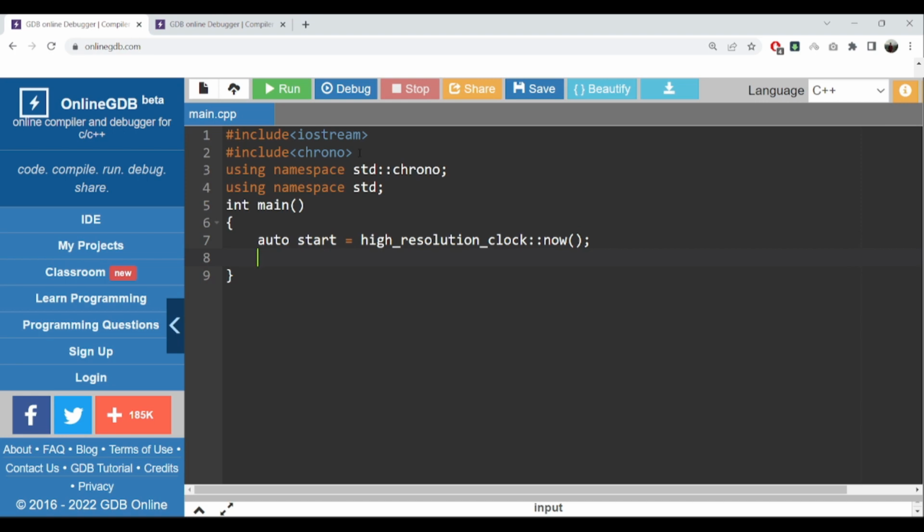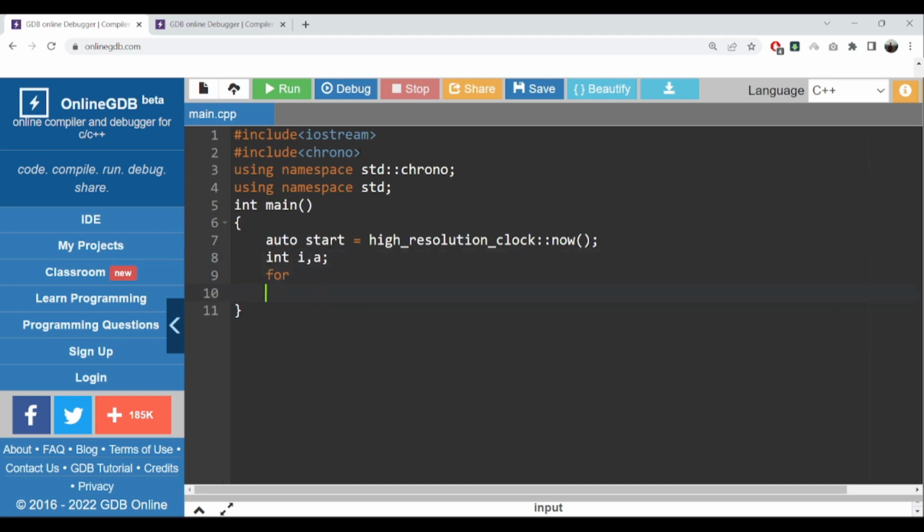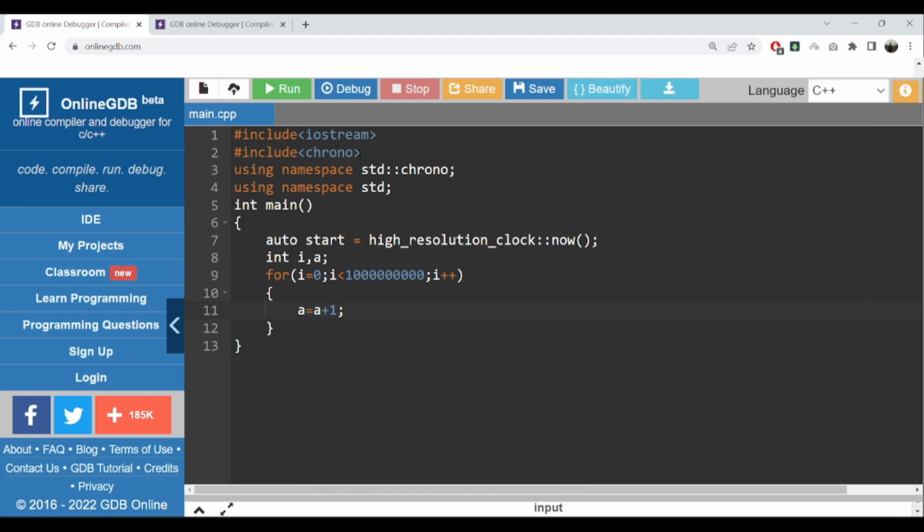So we are going to write a simple program which adds 1 to itself consecutively for a certain number of times. We are doing this using a for loop. So let us write a very large number. So we are adding 1 to A itself in every loop. So at the end, the sum of this should be this only.